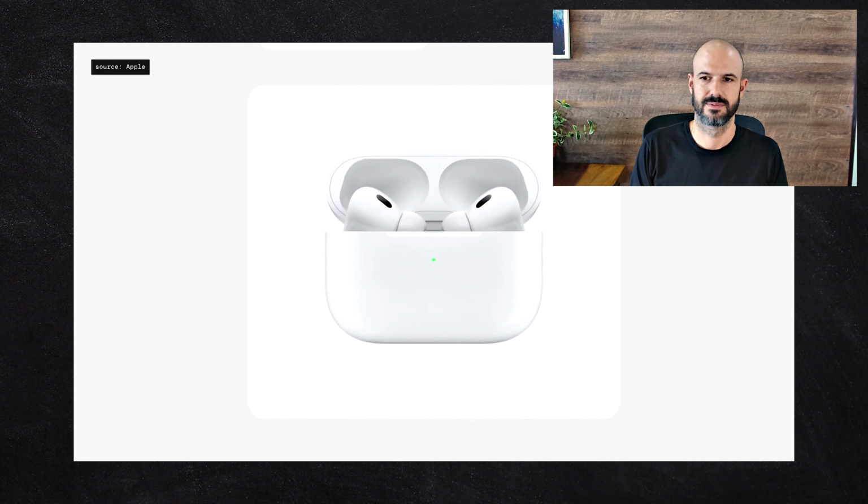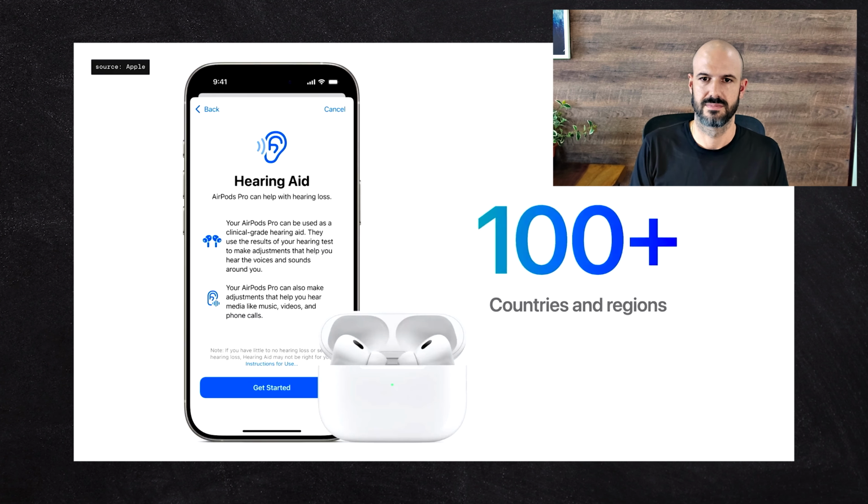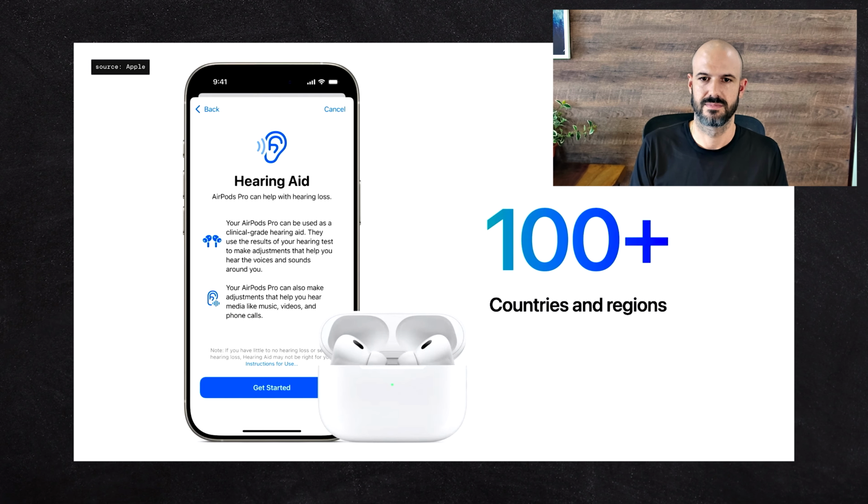Parts of speech or elements within your environment. We are so excited for these updates coming to AirPods Pro 2. We expect to receive clearance from the FDA and other regulators soon, with availability of the hearing test and hearing aid features this fall in over 100 countries and regions, including the US, Germany, and Japan. These features will be available in a software update coming to AirPods Pro 2 and iOS 18.